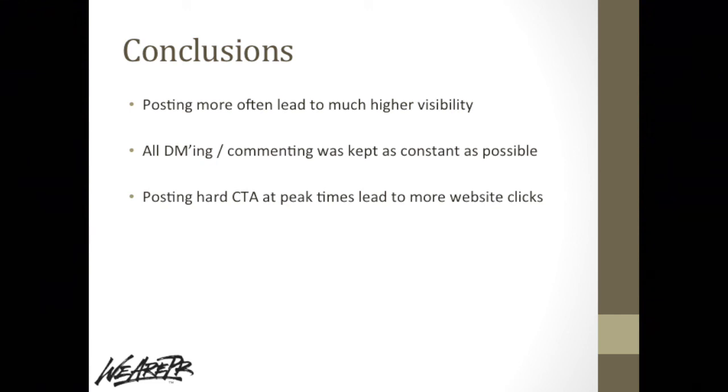The one positive thing was that when we only posted 3 times a week, we really focused on hitting that hard call to action during the highest engagement periods during the week. So that actually led to more website clicks. So we've actually started to integrate that a little bit more. We still keep the very strong call to actions, the very strong right hooks, down to a minimum of about 2 to 3 times a week, but we're posting them at a much more precise time instead of just throwing them up willy-nilly wherever.